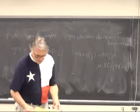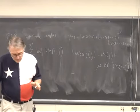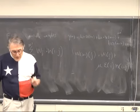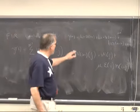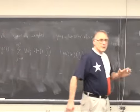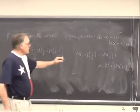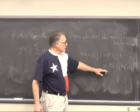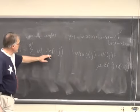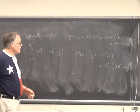Let me make sure I'm saying that right. We want to vary each weight to maximize the correlation of Y with the noise. We want to maximize the correlation between Y and the noise. And this searches the gradient, if mu is appropriate size, such that when we add up all the weights and the history of the noise, we get a perfect copy of the noise.